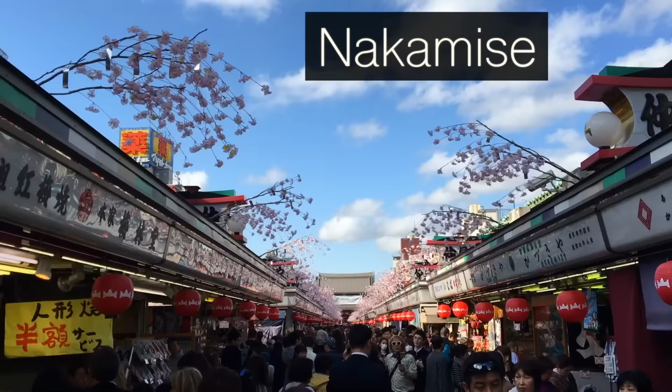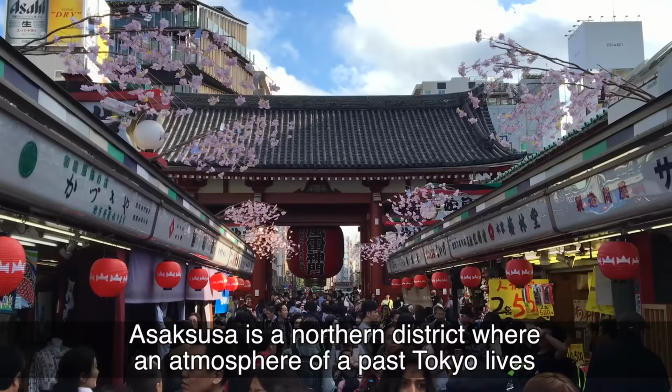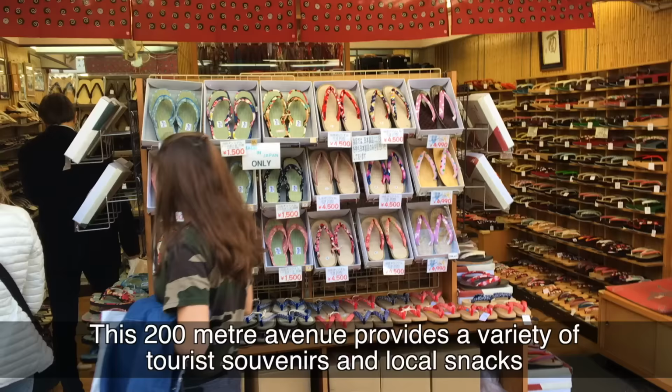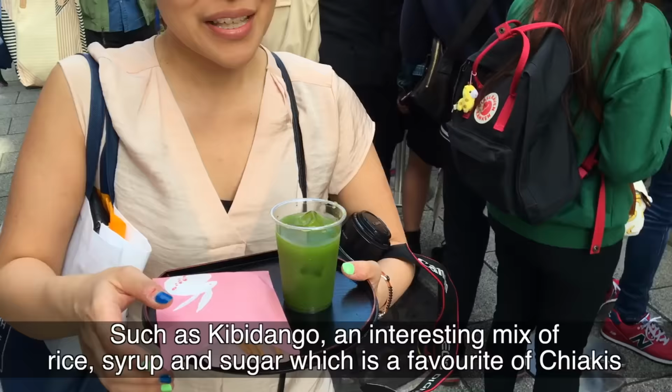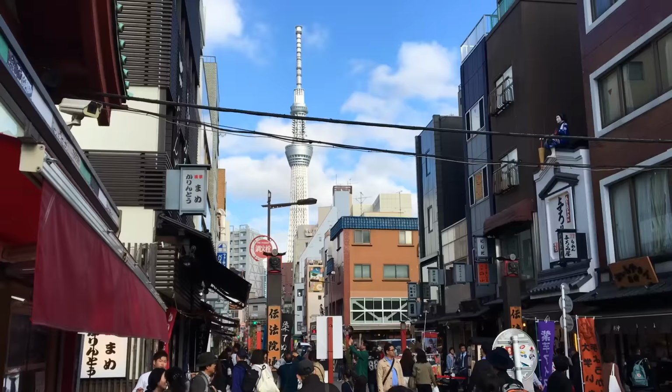Asakusa is a northern district where an atmosphere of a past Tokyo lives. This shopping street runs all the way to the Sensoji, Tokyo's most popular Buddhist temple. This 200-meter avenue provides a variety of tourist souvenirs and local snacks, such as kibi dango, an interesting mix of rice, syrup, and sugar, which is a favorite of Chiaki's. Ice cream burger.